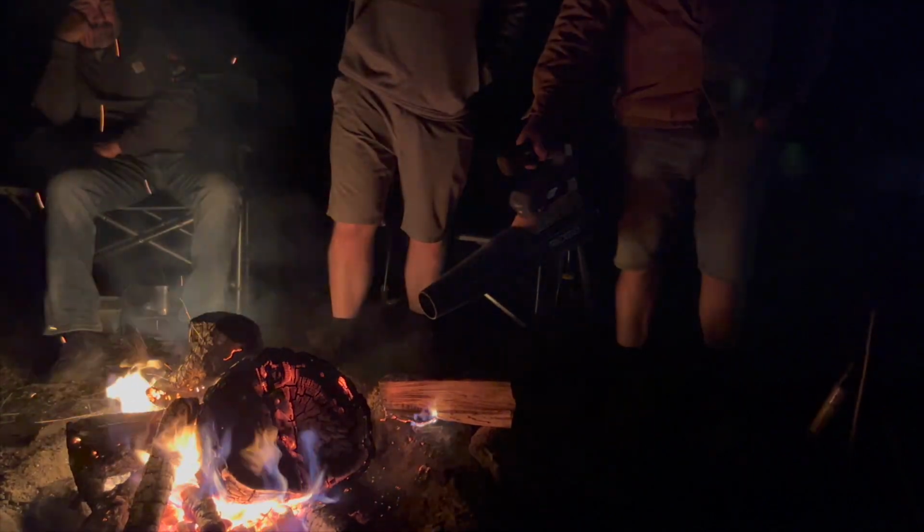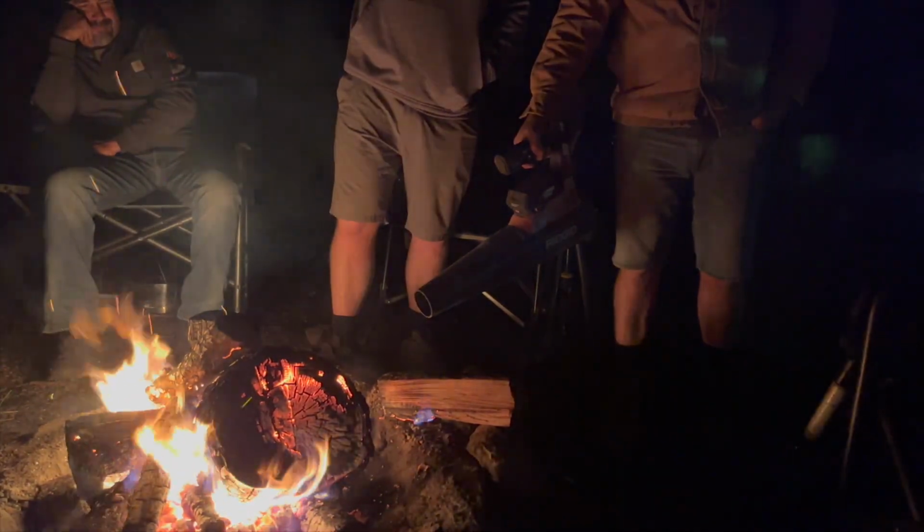After we set up camp and had some dinner together, Jeremy shows us his idea for a fire bellows using his leaf blower.